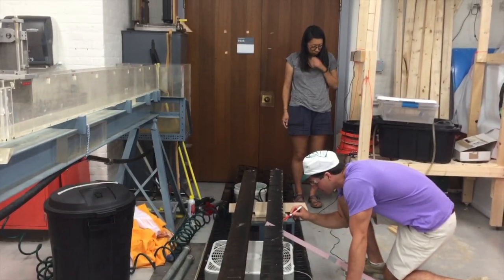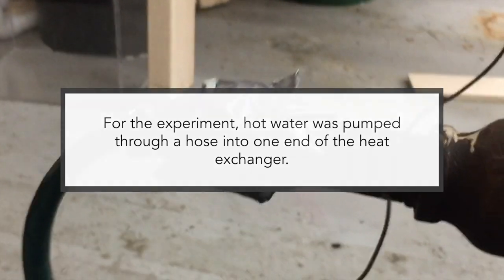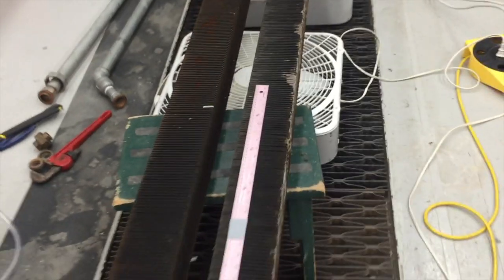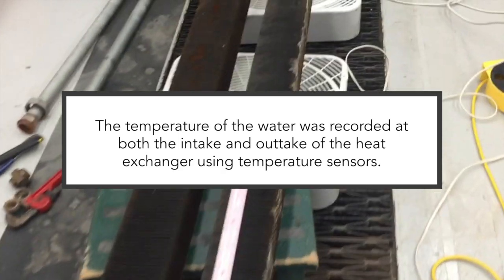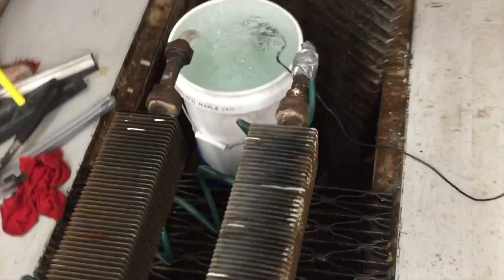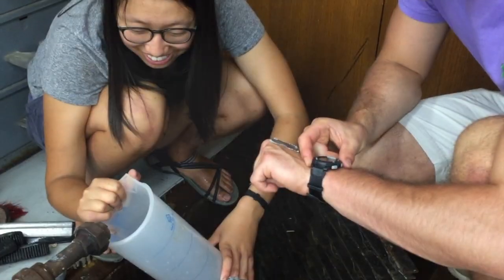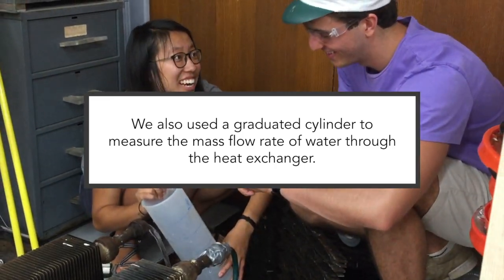over the heat exchanger. For the experiment, hot water was pumped through a hose into one end of the heat exchanger. The water then flowed through the pipe and out into a bucket at the other end. The temperature of the water was recorded at both the intake and outtake of the heat exchanger using temperature sensors. Data was recorded and plotted on a Logger Pro. We also used a graduated cylinder to measure the mass flow rate of water through the heat exchanger.